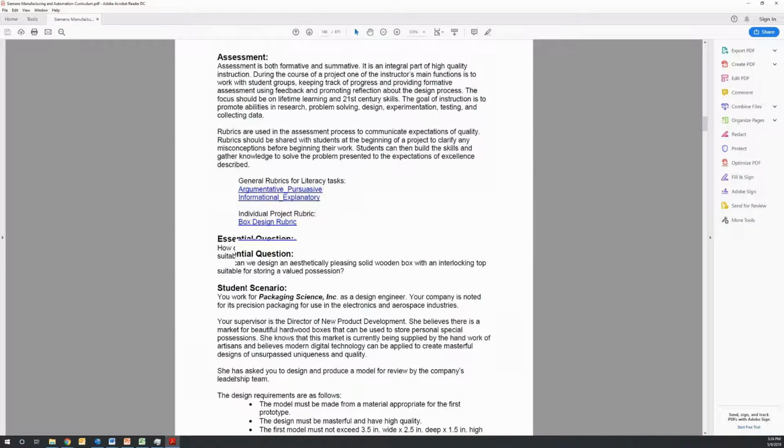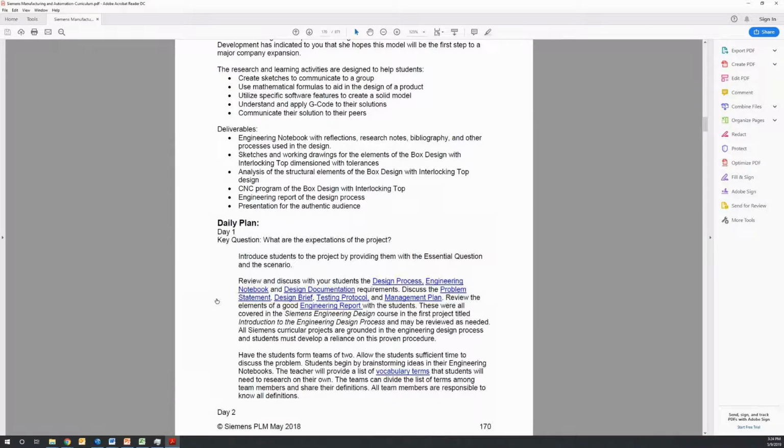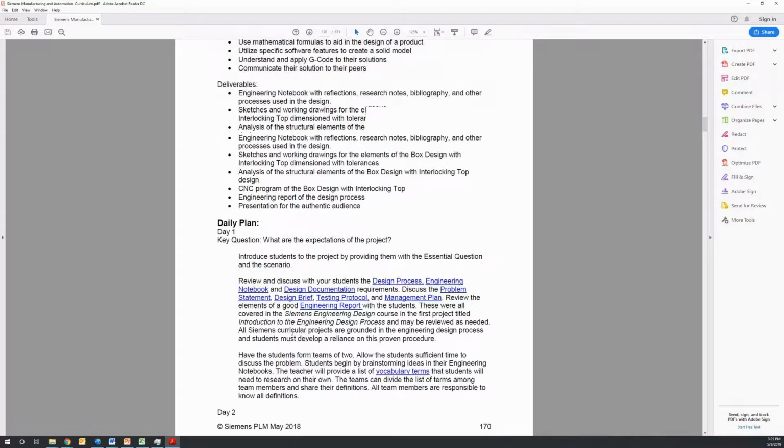So as we move along, there's a daily plan. And we all know how well daily plans work. By the time you get 15 minutes into it, it's really someplace else. So each one of these pieces are links. So when we talk about the design process and engineering notebooks, there are documents in the curriculum that support those things. So everybody knows the first thing. We give the teacher a list of vocabulary terms so they can make sure that all the students are coming up with the same understandings.